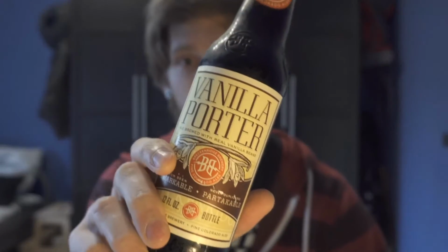Today we've got the Vanilla Porter from Breckenridge Brewery in Breckenridge, Colorado. Let's get this guy opened up and try it out today on Beerlay.